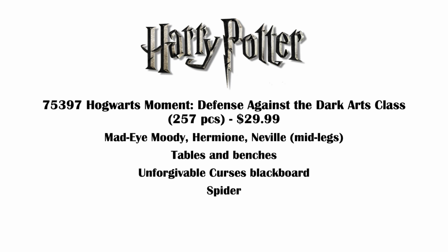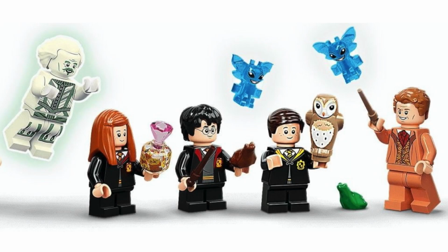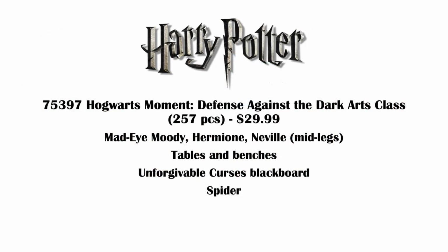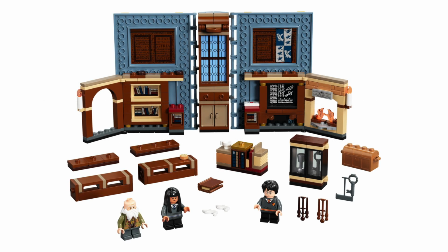As for the Defense Against the Dark Arts class Hogwarts Moment, it's not based on Chamber of Secrets, which a lot of people were expecting, but our minifigures here are Mad-Eye Moody, Hermione, and Neville. Again, they have mid-legs. There's some tables and benches, a blackboard with the unforgivable curses and Moody's name written on it, and then a spider for him to practice the curses on. Again, we don't have a lot of information about this set, but we all know how these sets work after the ones we got in 2021.